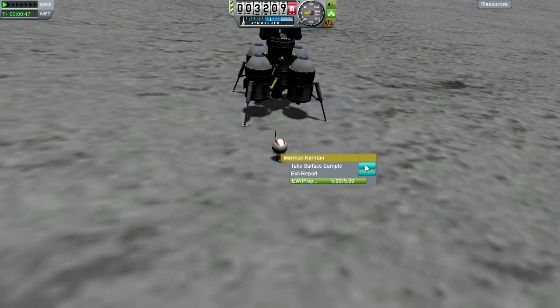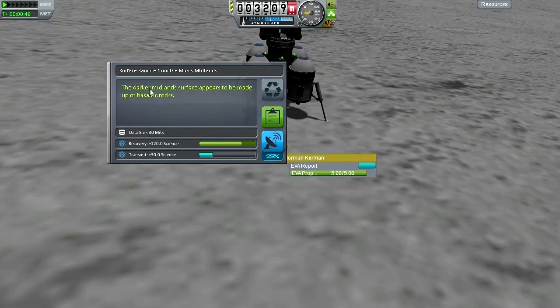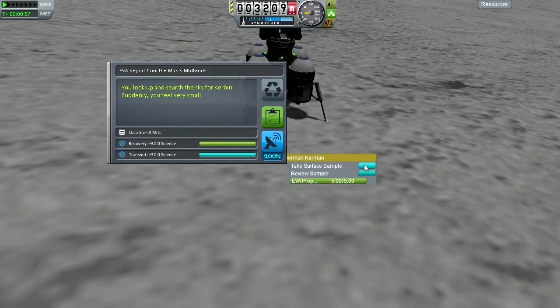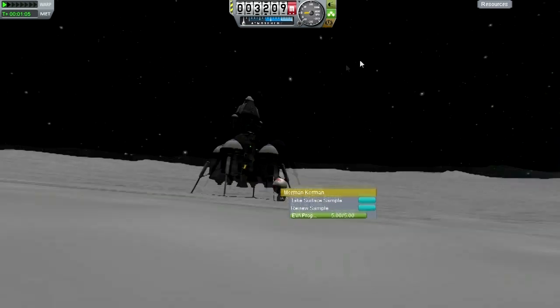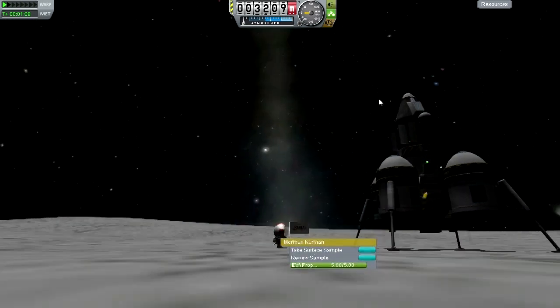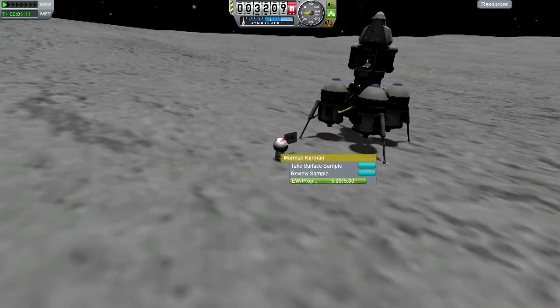Okay, take the surface sample. The darker Midland surface appears to be made up of basaltic rocks. 120 science. Keep that, please, and give me an EVA report. You look up and search the sky for Kerbin. Suddenly you feel very small. 32 science. Where's Kerbin? Okay, well, anyway.